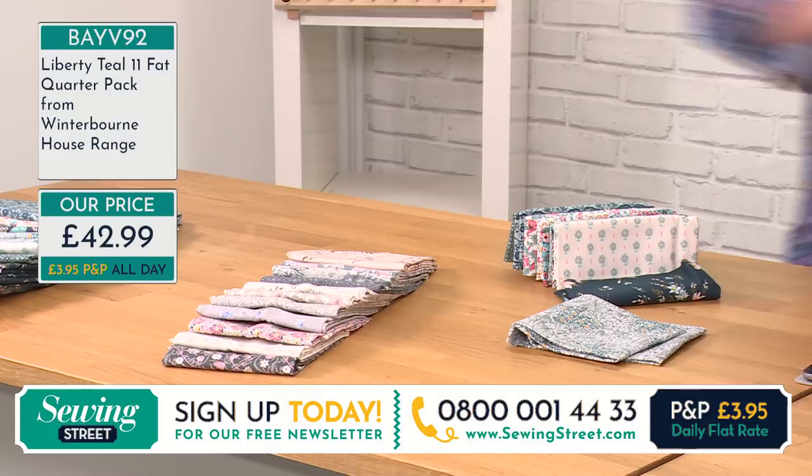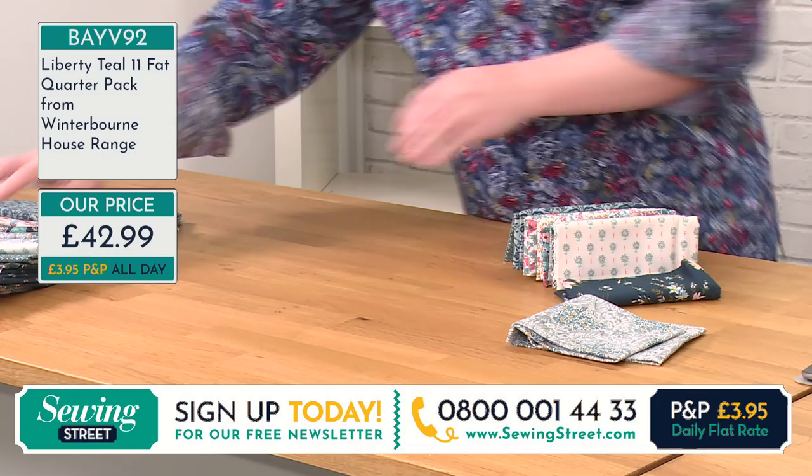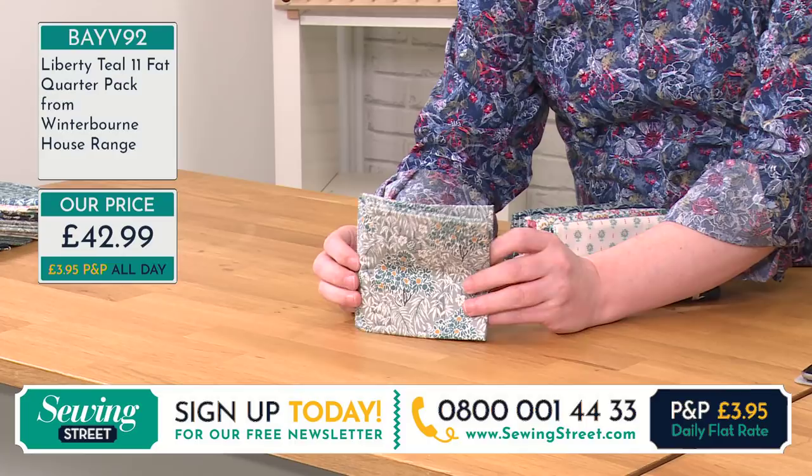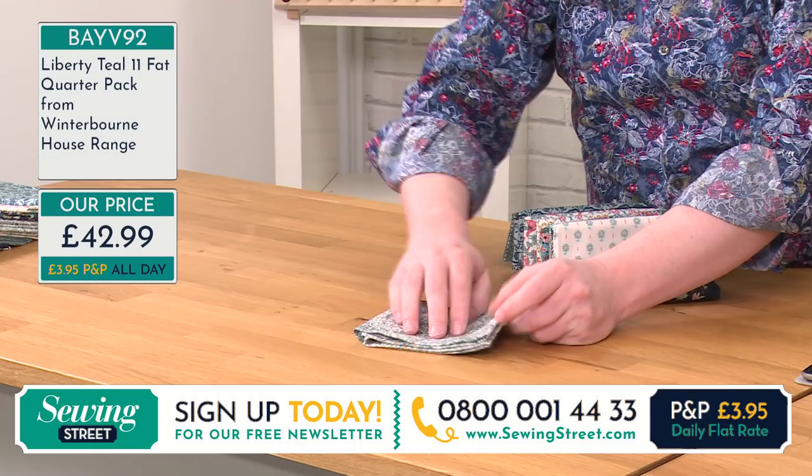Going to move these into their little combination colorways. So we've got our teal collection here, which are fat quarters. These are again 11 fat quarters in the Winterbourne House range, and they're $42.99 for 11 fat quarters. So is that 2.75 meters of fabric? I think it is.